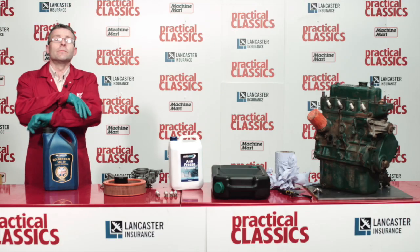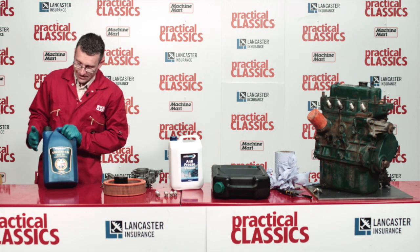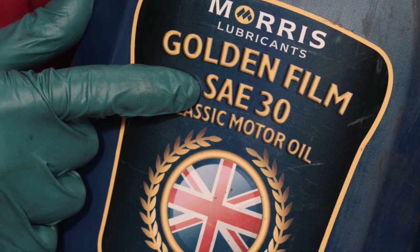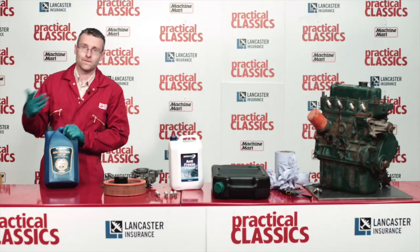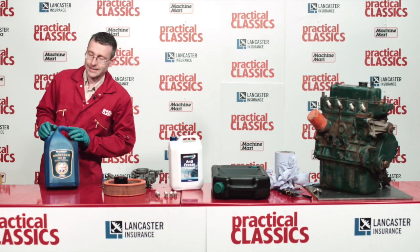Oil. Use the grade that your handbook recommends. It'll give a number. This is SAE 30, that's the viscosity or thickness. It may recommend a grade like 20W50, 15W40. Just go with what the handbook recommends.